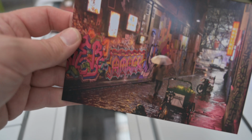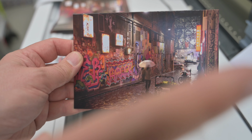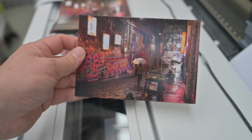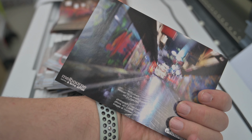And then we have this one called Hoboken, after the cafe that you can see down here on this truck. You can see that was the name of the cafe. So I'm the only person that I'm aware of in the world, I've never seen it anywhere else in the world, where I put a separate different image on the back of my cards.